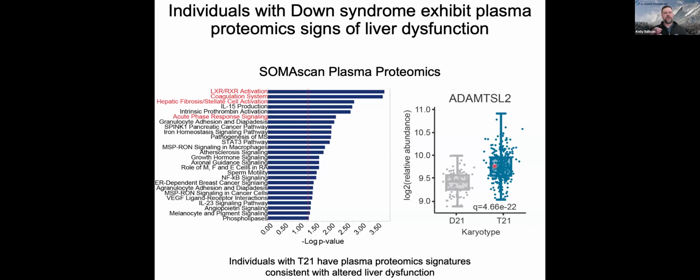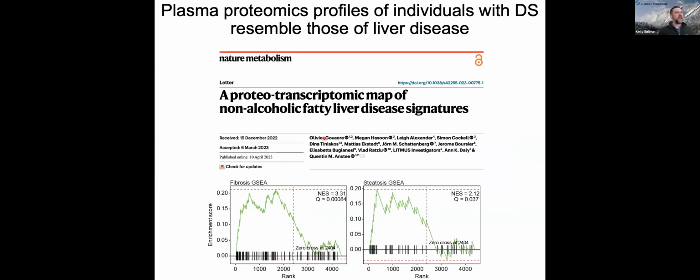the plasma, right? So a lot of the gene expression enrichment tools are based on cells or tissues. They're based on RNA. They're not really based, for the most part, on proteins being secreted into the plasma. So how do we interpret some of this? It can be difficult, and we set out to find maybe some other studies that were looking at biosignatures of liver dysfunction.